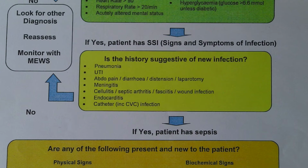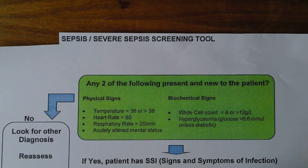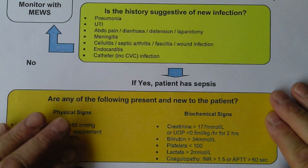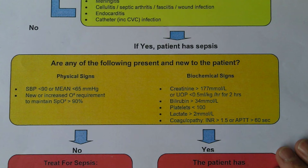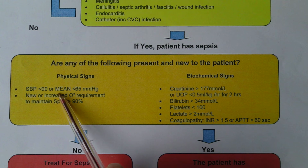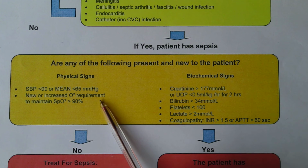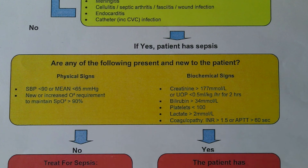Now, if the patient has two of the relevant features, especially if there's a suggestive history, then we can consider that the patient in fact has sepsis. Are there any of the following present or new to the patient? So the physical signs, blood pressure less than 90, or a mean arterial blood pressure of less than 65 millimeters of mercury. New or increased oxygen requirement, in other words, if you have to turn the oxygen up to maintain the patient's saturations at above 90, that would be significant.